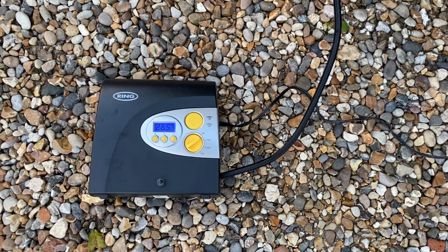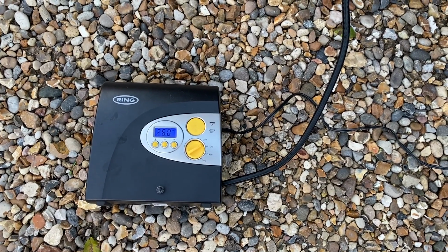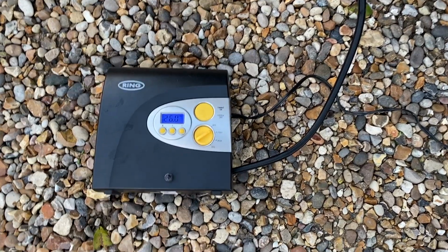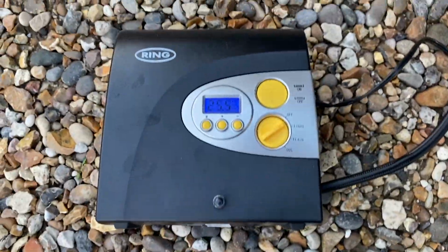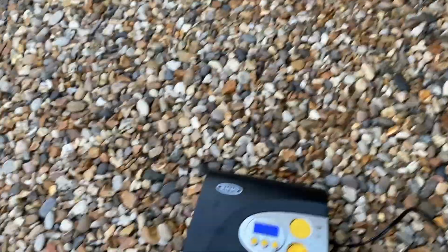Well, it's taking a while, but we're now finally down to 26 and a half on this one, so it's just going to be a couple more seconds for it to get down to 25. In fact, I think I'll leave it at 25.5. I'll call that a day. One down, three to go.